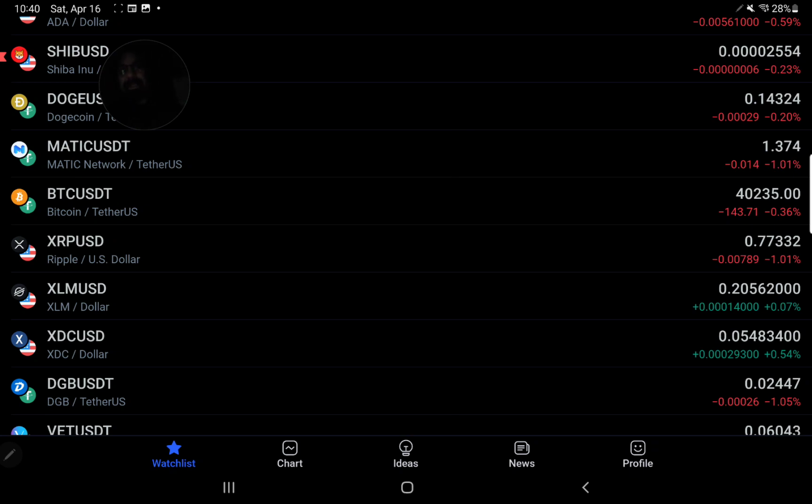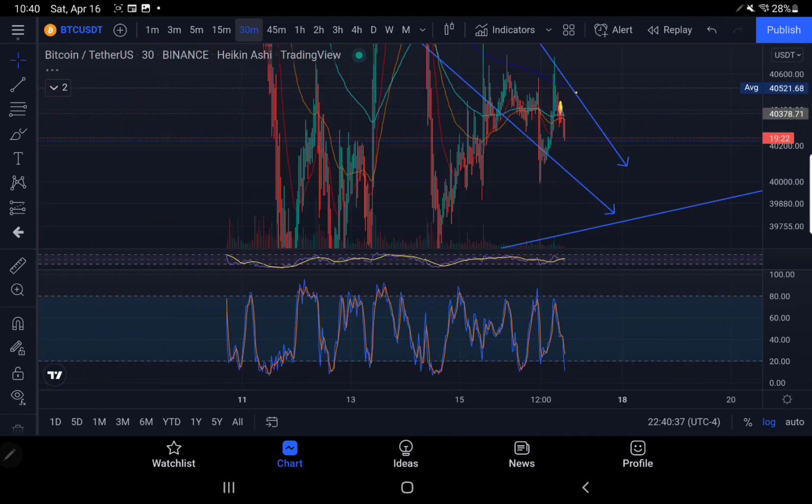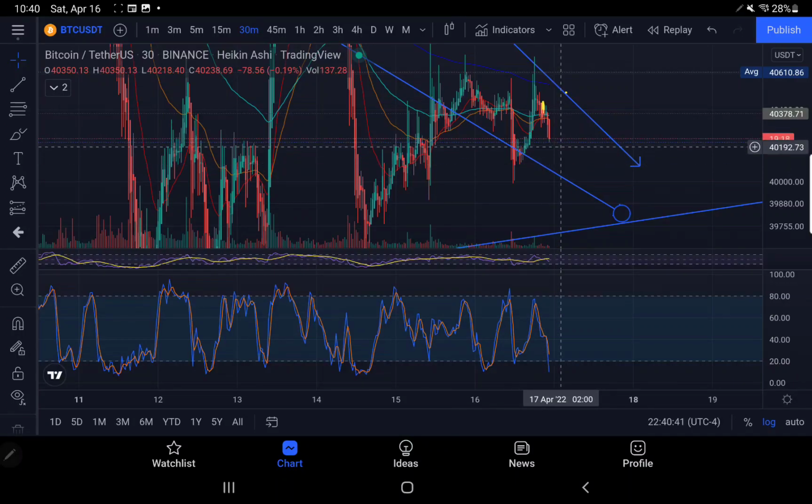And with that, let's get into the charts. So we've got Bitcoin at 40,235. It's down 0.36% since the flip of the clock. Nothing out of the ordinary. It looks like we could be putting in an inverted head and shoulders, which could bring us down to about 40,000 if I had to guess.